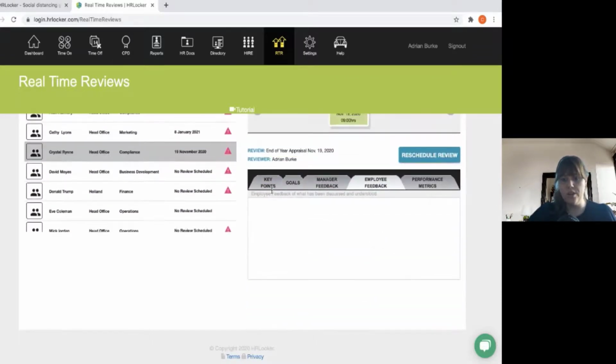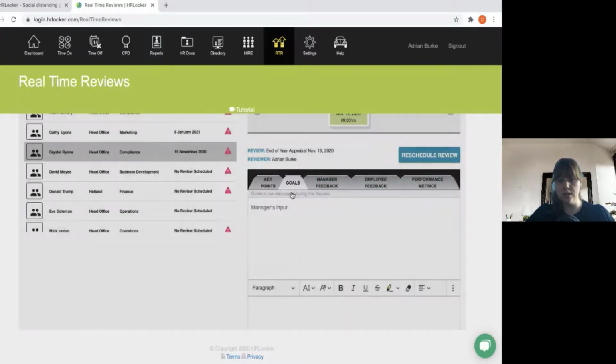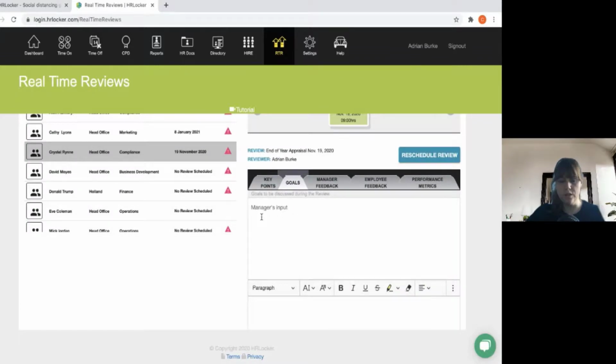So once they've gone through each of those steps, you've set your key points, everybody understands what the agenda was about, you've set the goals and understood what they're all about, and maybe at this stage, after the manager's feedback and the employee feedback, you may go back to the goals and say, these are the updates of the goals. We might change this goal going forward or something like that, but at least you're recording all the information here.